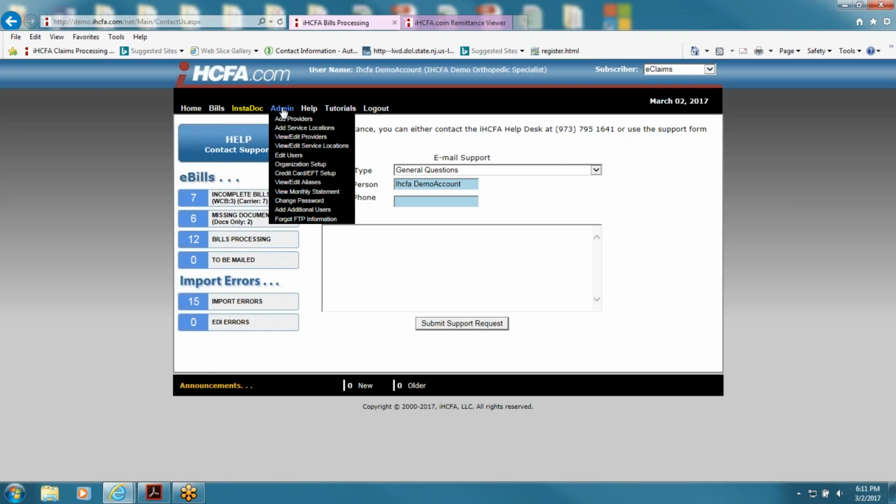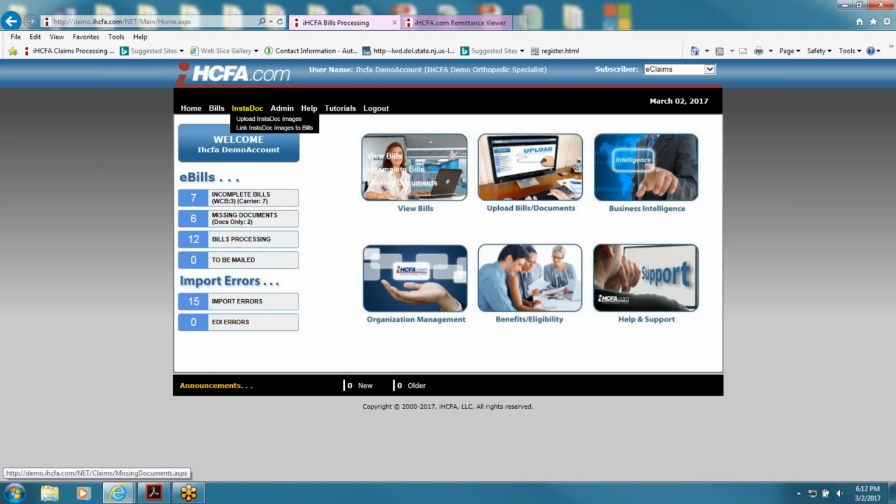The admin tab would be where you can also come in and add providers, add service locations, edit users, your organization setup, etc. So that's finalizing the overview of our user interface.